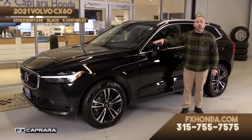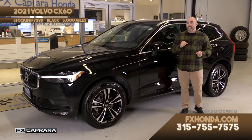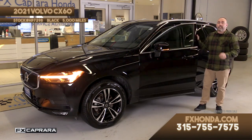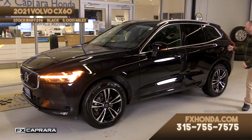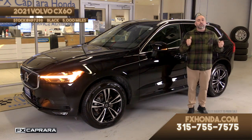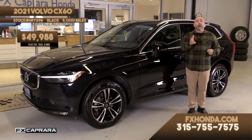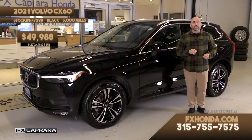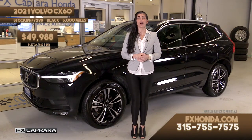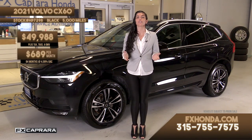And better yet, purchase this Volvo and drive it home in under an hour. On-the-spot delivery, as always, right here at FX Honda. Back to the car. Buy this 21 Volvo XC60, all-wheel drive, panoramic sunroof, leather, heated seats, navigation, the two-tone wheels. Picture perfect with only 5,100 miles for only $49,988. Maybe you got another Volvo you'd like to trade or a BMW and you want too much money for it? Come see us right here at the Action Store, FX Caprara Honda on Bradley Street in Watertown. Let's recap that 2021 Volvo XC60 for just $49,988 or a low payment of just $689 a month. If you are looking for those one-of-a-kind SUVs, just take a look at these.